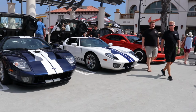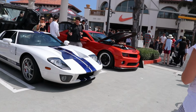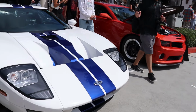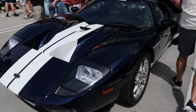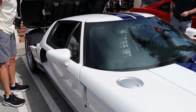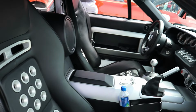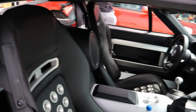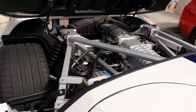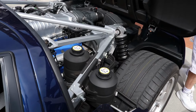Two classics right here parked up side by side. It's crazy because they're like flip-flop. This one is the white with the fire blue pinstripe. This one's blue with the crazy white pinstripe. These cars are amazing though, man. These just look sick. Then with the hoods popped, we see like the whole tire and shit. This is fire.